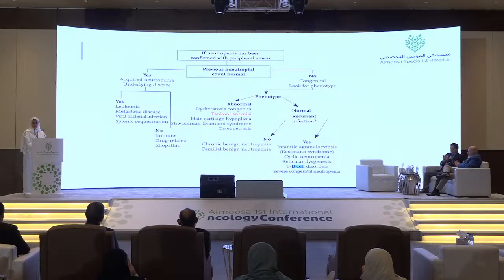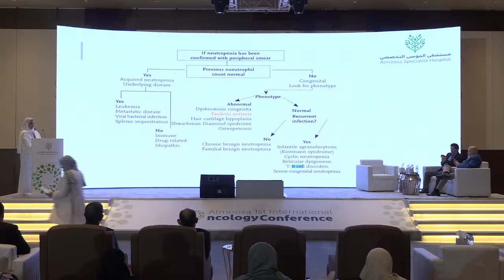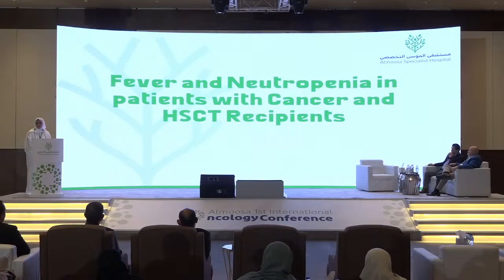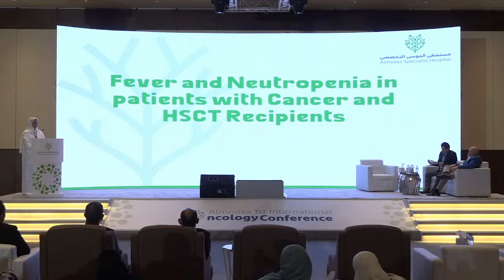And this is a nice diagram to classify neutropenia in another way, like if it's congenital or acquired. So just by asking the history, did the patient have neutropenia before or not? If no, this is most likely acquired because of leukemia, drugs, viral infection, etc. But if the patient had neutropenia previously, this is most likely congenital. Then you go to the phenotype. If the patient has an abnormal phenotype, you go to those syndromes. If not, you will go to the congenital neutropenias like Kostmann, cyclic neutropenia, and chronic benign neutropenia, which is the most common in frequency.